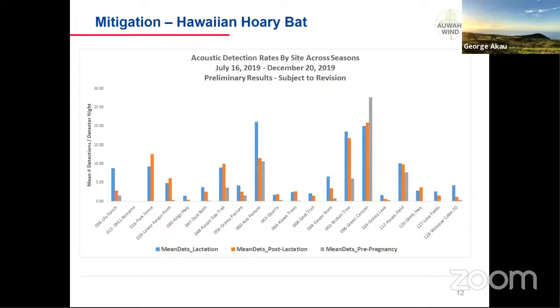Yeah, just wrapping up the project, we just put some cores back in where the detector locations were that the landowners didn't want the detectors to continue running. Kalpo Ranch, the state forest reserve lands. There's a couple landowners that are still interested in the data. So, I just want to thank them and all the different partners that participated in this study.